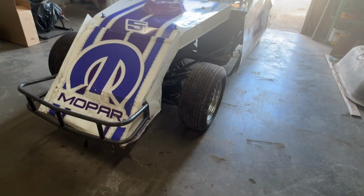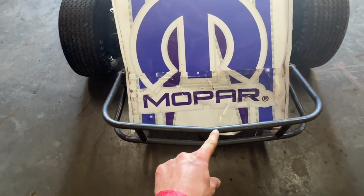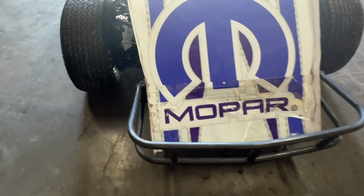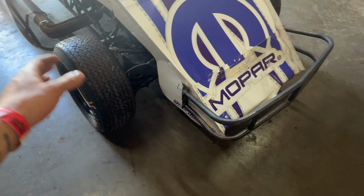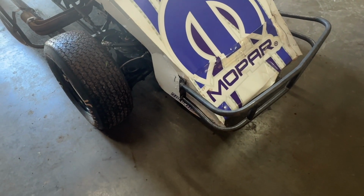So, a damage report from last night. Nose, that's from going up the trailer. This is all patched together. As you can see from last week, it got all ripped off. New bumper. That crossbar in the front was caved in, so I cut that, pounded it out, and welded it together. So it's straight across the front.